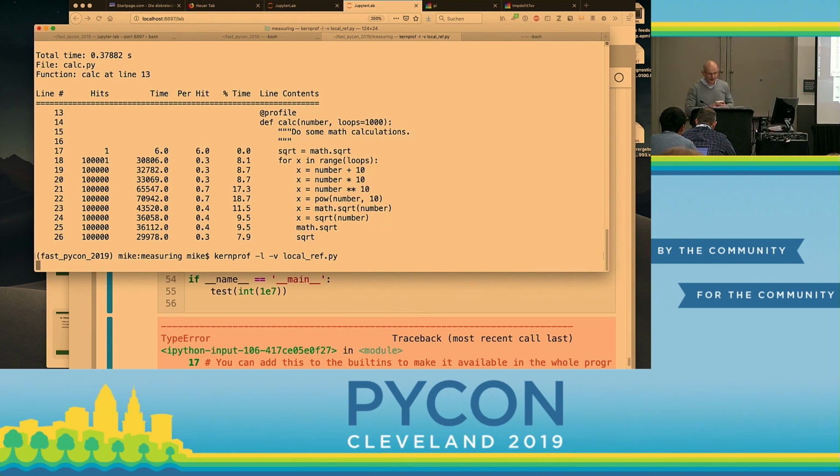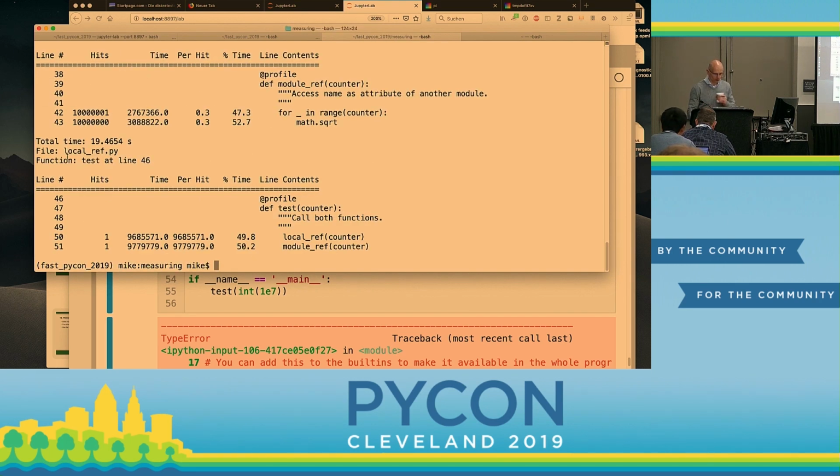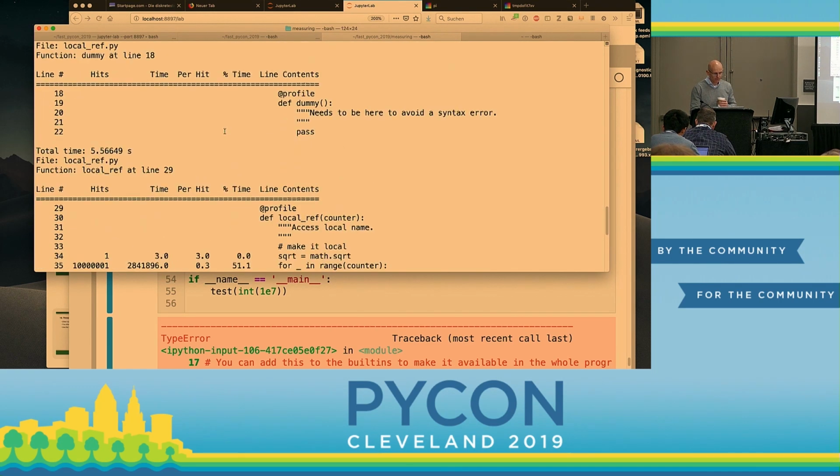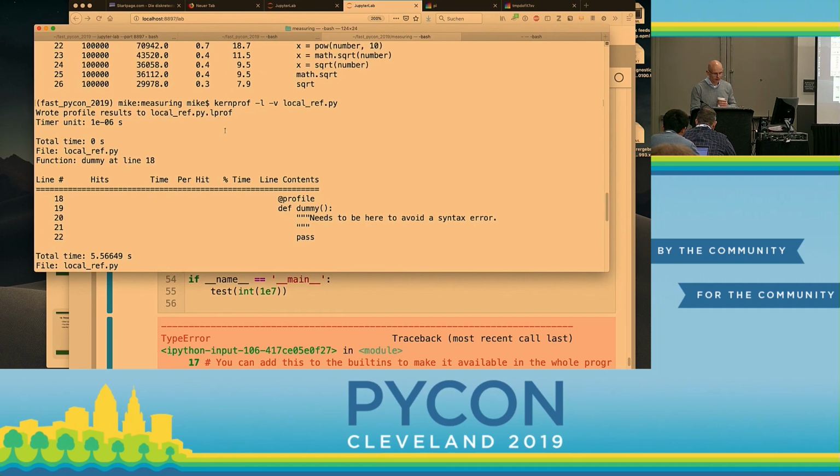And then you see if there's a difference, if you use different kinds of names in the local namespace, the global namespace, and so on. See how long it takes. Typically, it just takes a fraction of a second to run it. And now you have to wait so long. Yeah, and now you can compare these runtimes.